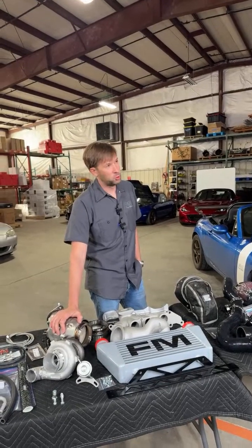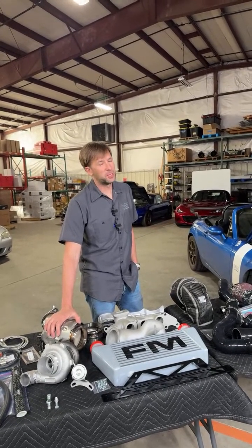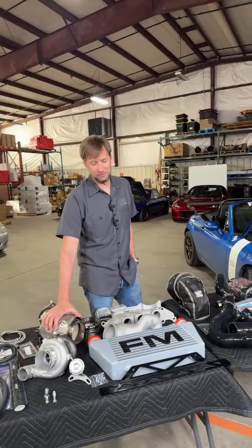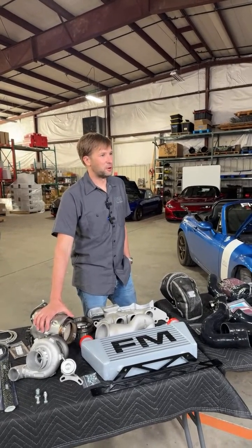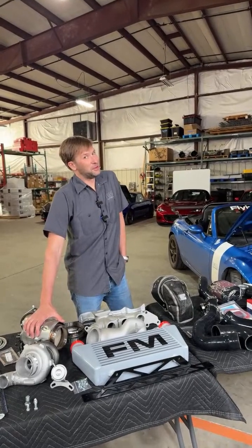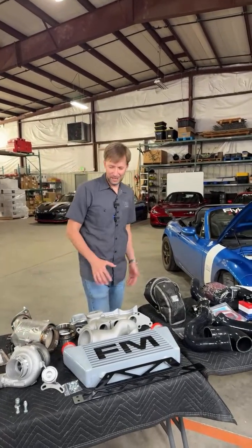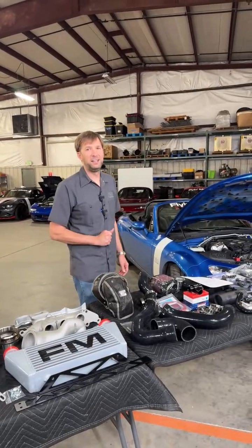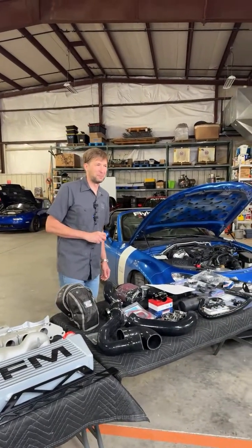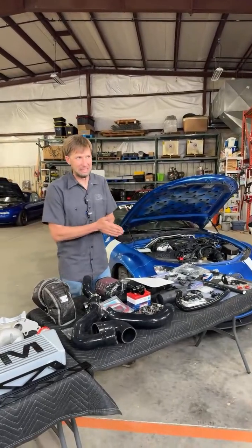Turns out, super weird, Mazda wasn't really expecting an order for 50 catalytic converters out of the blue. So we have a lot more on order. They should be here soon, but they need to be modified. And yeah, that's not a high use item for Mazda, so they were not prepared for our order volume. Whoops.